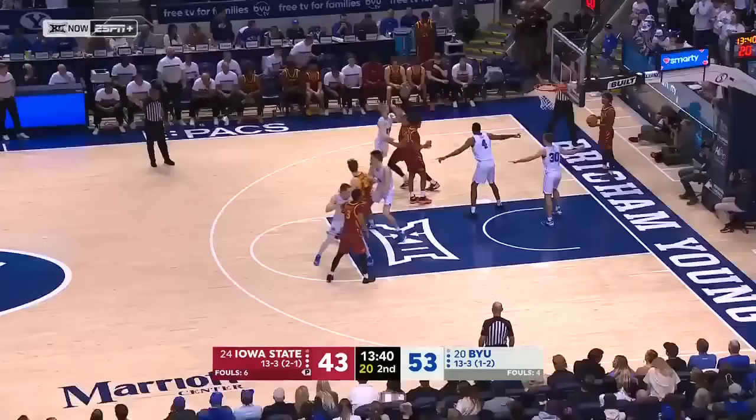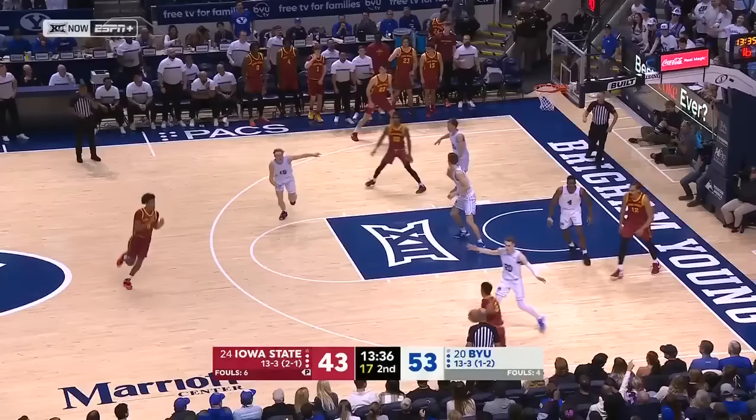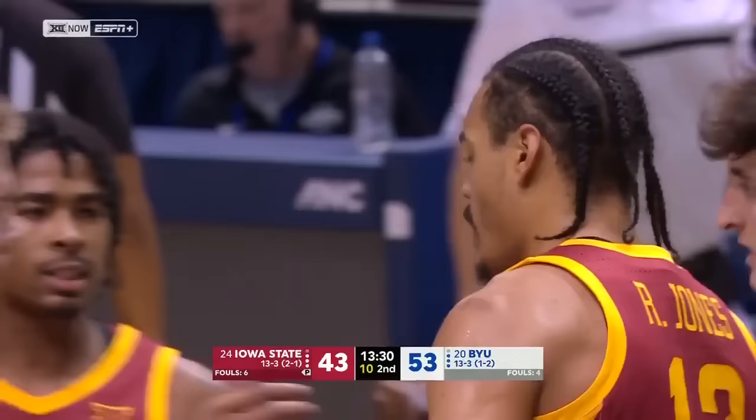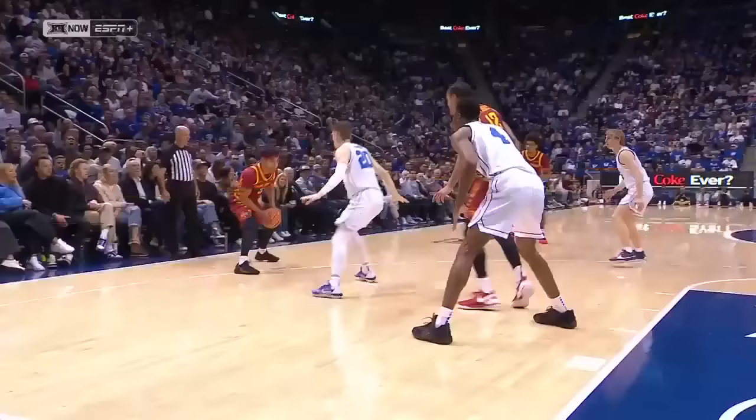Quick trigger three. It's going offline. Iowa State second chance at it. BYU thought it hit the top of the basket. Jones attacks and he'll draw the foul. Tiki with a piece to the arm and Rob Jones to get two. You think the fans know that top of the square is not enough? Not the home fans. Yeah, I don't think they know.